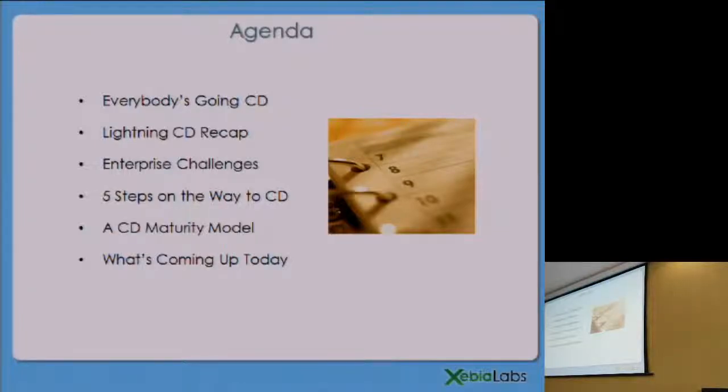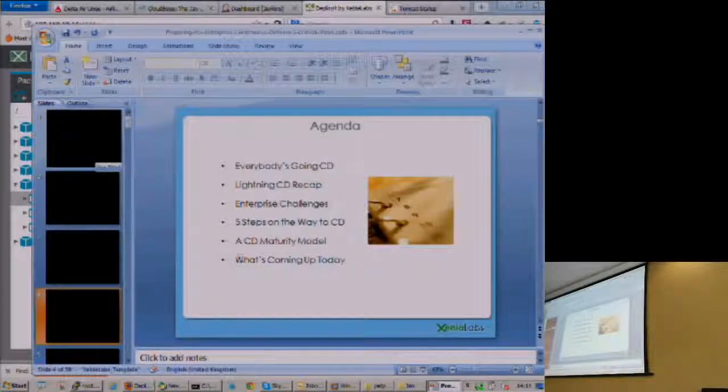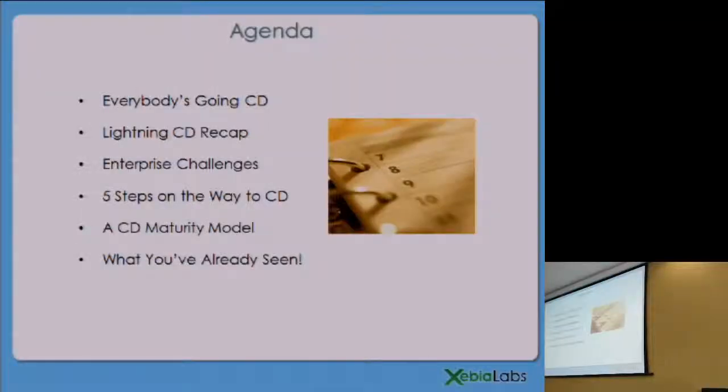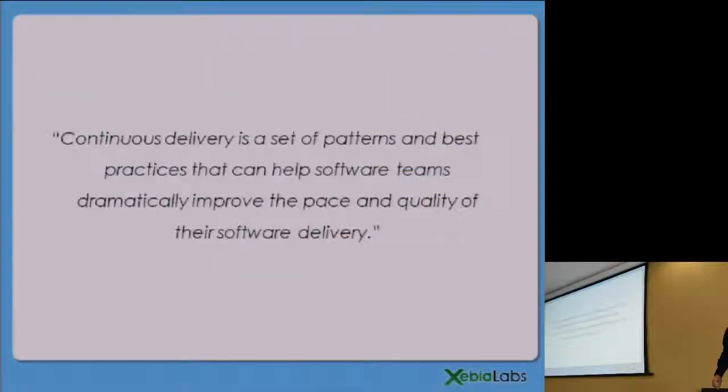And of course, this should be not what's coming up today. This is what you can't type anymore. See what happens. Already seen. Right, there we go. Okay, instant agenda adjustment there.